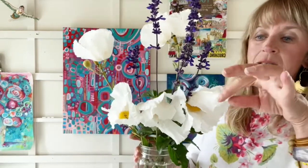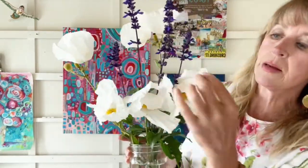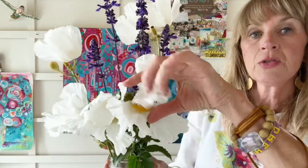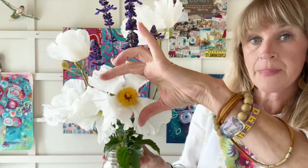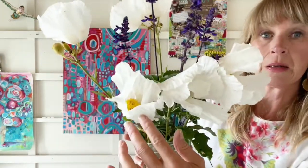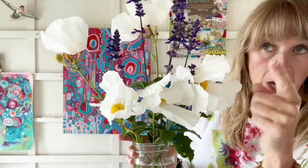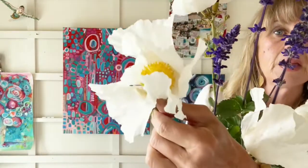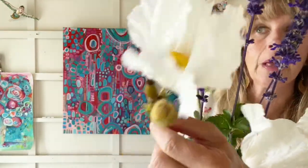All right, so these are known around here, and they don't last long in a vase. They'll probably all close up and be done. But I wanted to show you how beautiful they are. I cut these about half an hour ago. So these are big poppies, and the nickname is Sunnyside Up, and they grow like a weed. And the bush I have is probably 15 feet tall. And aren't they amazing?